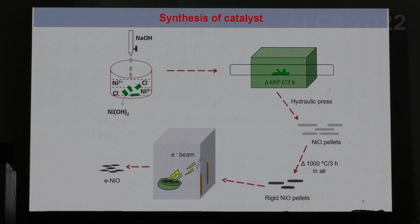This is a very simple catalyst, although the schematic looks very complicated. It's just nickel chloride and addition of alkali to form nickel hydroxide, and then to form nickel oxide it has been sintered at higher temperatures. To improve the Ni3+ state, these were compacted into pellet form, and we exposed them to electron beam radiation to ablate the surface. One could see a color change where it gets ablated: the greenish color changes to greenish black, and only that portion was taken further.